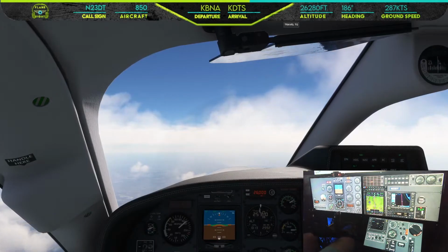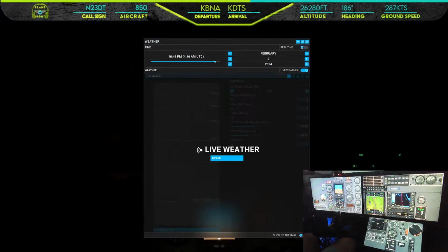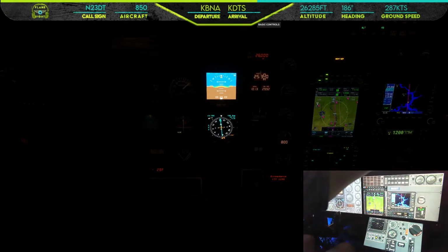So I do have some of the panels that are nighttime. So let's go ahead and try and take a look at that and see what it looks like. Guess I don't. I thought I did. Oh, whoops. There we go.